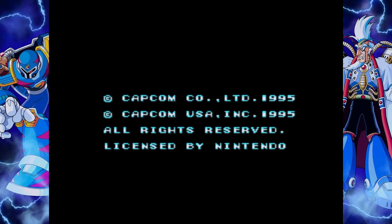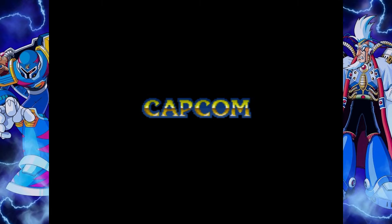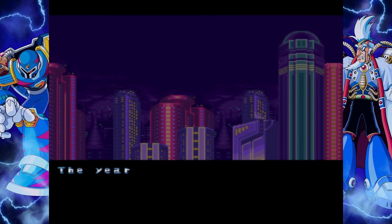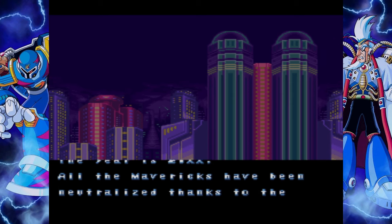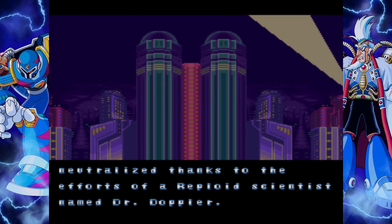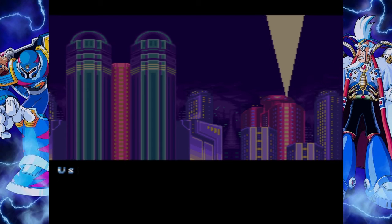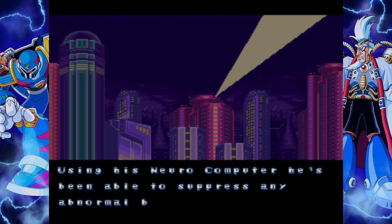What you just saw was the introduction to Mega Man X3 that you can only see on PlayStation and the Sega Saturn. But for me personally, I was exposed to this version of the game, which is Super Nintendo. So I personally never played this on original hardware, just the first one. X2 I played when I purchased it off of the Wii Shop channel. Shout out to the Wii Shop channel.